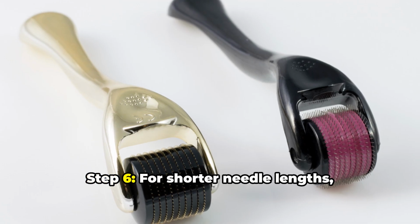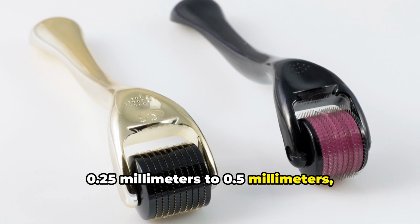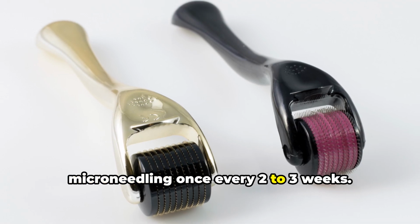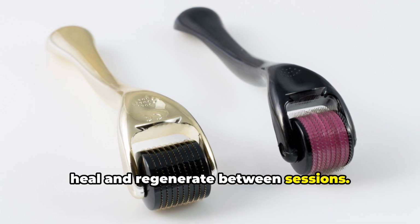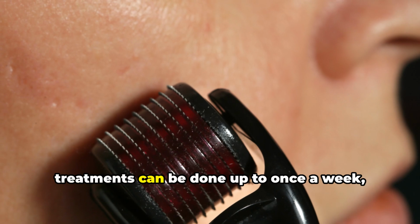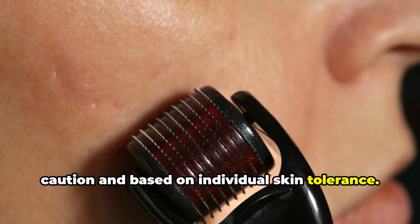Step 6. For shorter needle lengths, 0.25 mm to 0.5 mm, it's generally recommended to perform microneedling once every 2 to 3 weeks. This allows the skin adequate time to heal and regenerate between sessions. Some sources suggest that with shorter needles, treatments can be done up to once a week, but this should be approached with caution and based on individual skin tolerance.